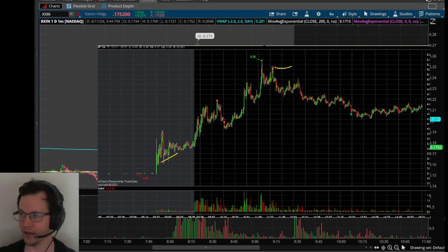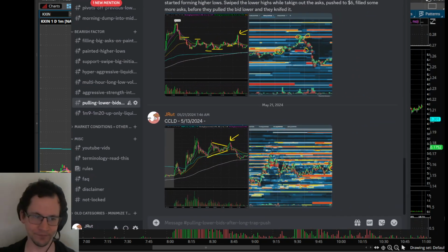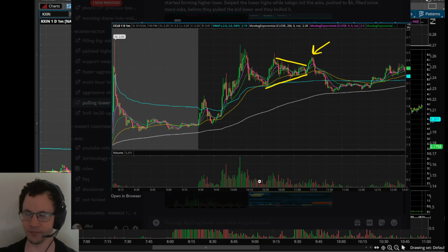By the way, the reason multiple people in my room are able to take this is because I have a section in my Discord under bearish factors called pulling lower bids after long trap push. So it's not just that the bids are getting pulled, it's where the bids are getting pulled in the context of the chart, right? For example, here's a trade from, I don't know, a month ago.